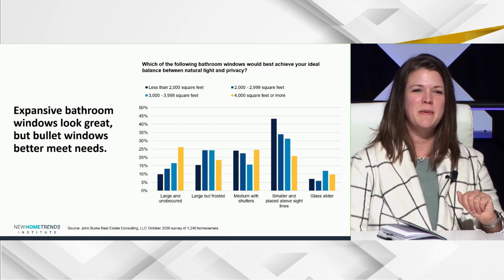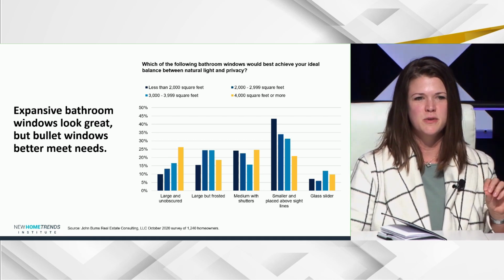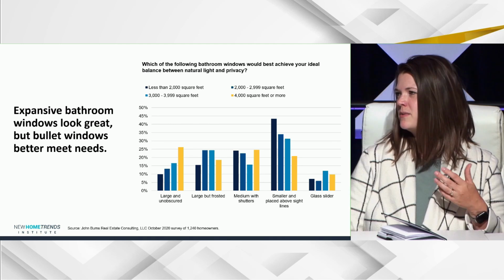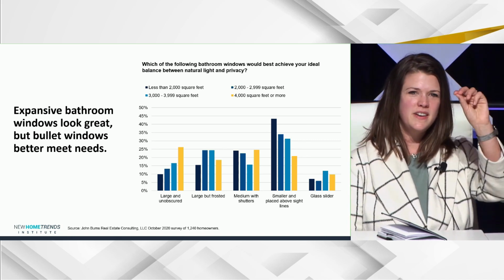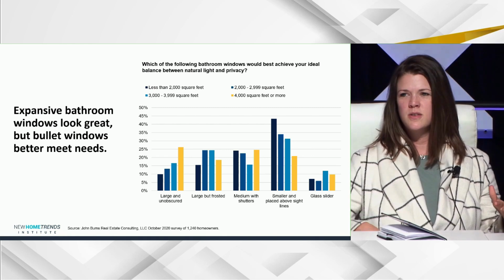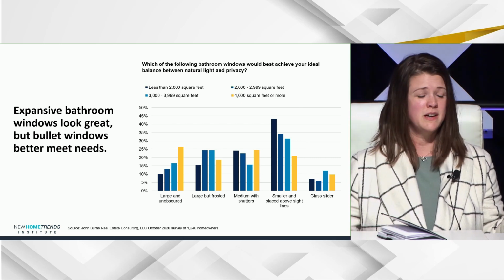Well, let's just talk about the bathroom for a second, because that's the most private area in the home. If we had to list one private area, we ask consumers what's your ideal balance between natural light and privacy, because we don't want to be locked in a closet all day, right? And they said smaller windows placed above and out of sight. And I know many people who have those beautiful, expansive picture windows over the bathtub, and they look great. Most of the time they point directly at somebody else's home directly across the street.